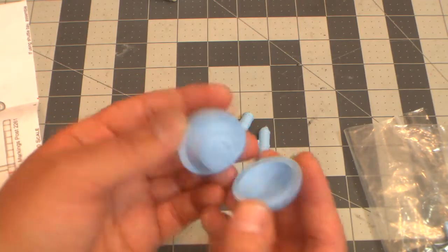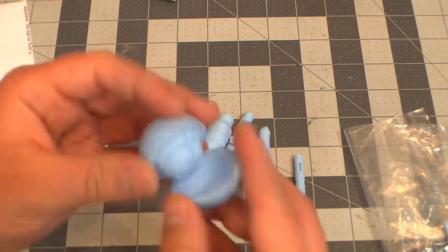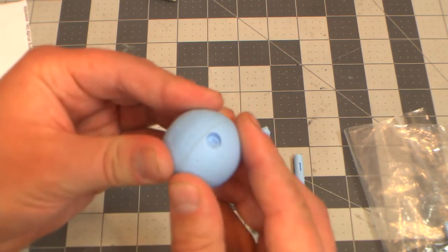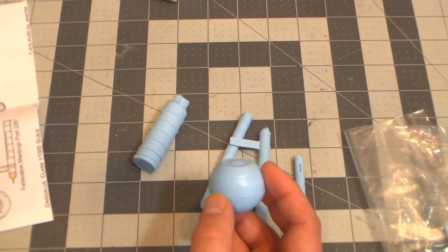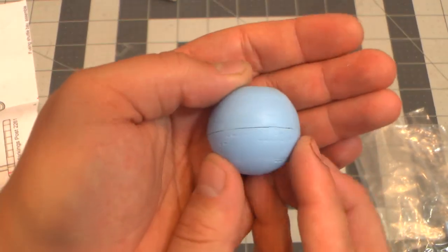And it comes in two halves. It has a little lock and key system, so you can just whoop, and it's stuck in there, and you can't screw that up, so that makes it really easy for building. Is this even in focus? What is happening? That's my camera thingy. There we go.